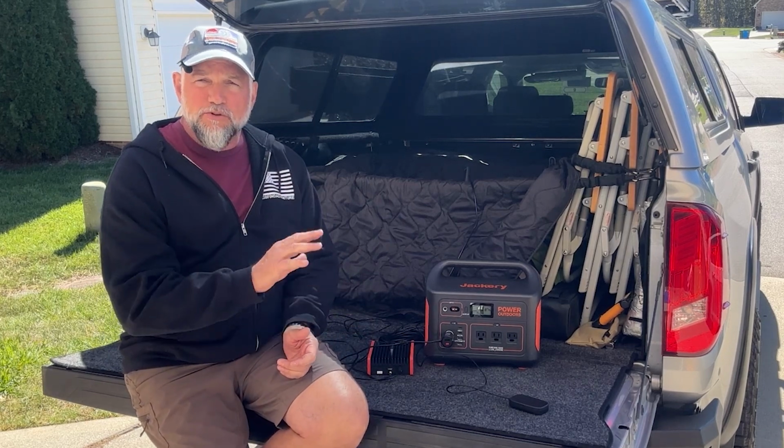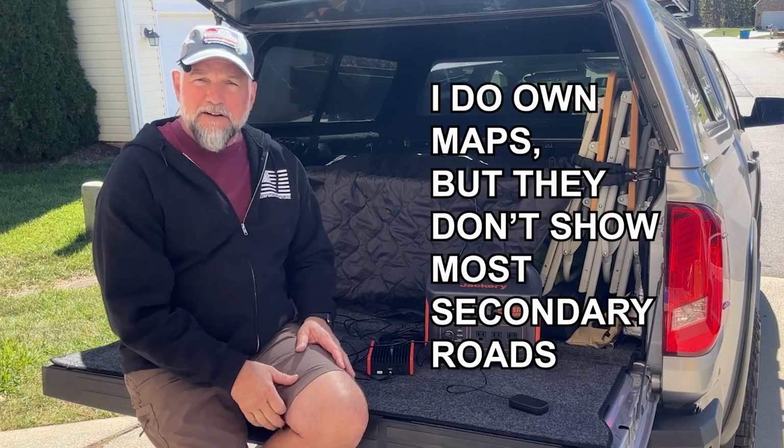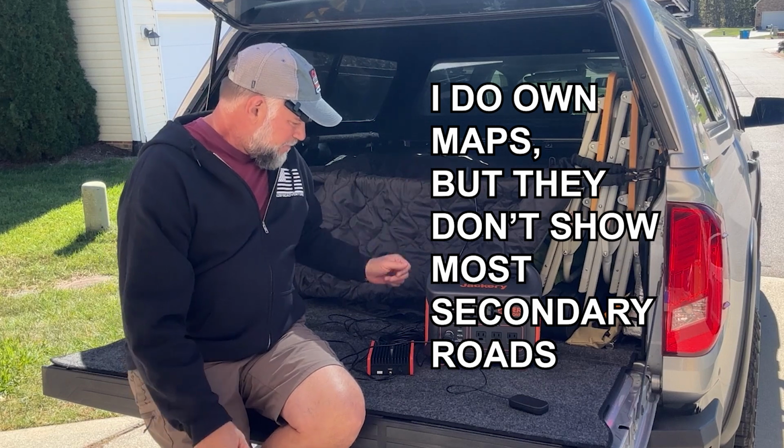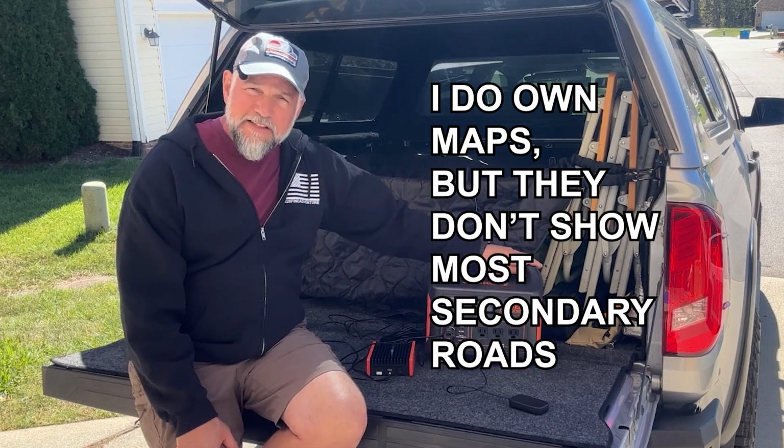We'd be able to look at Google Maps a little bit, but most of it was down. We had no way of figuring out which was a good route to escape this place if we had to. But it worked great. I already had this power station.